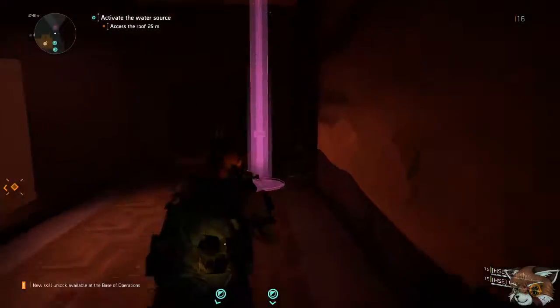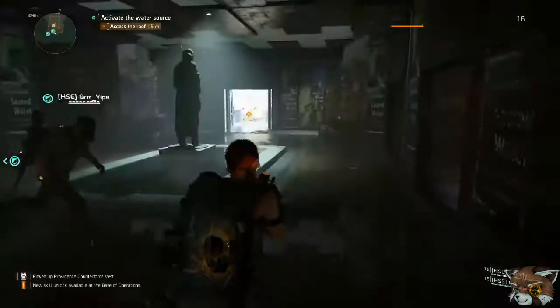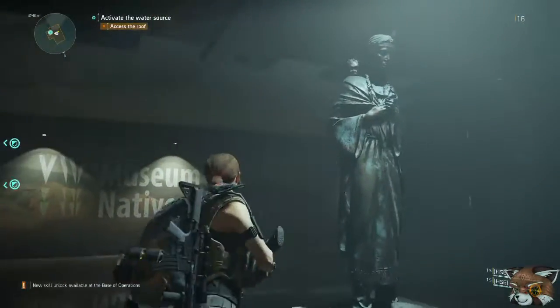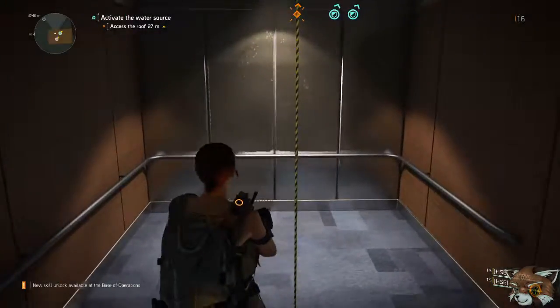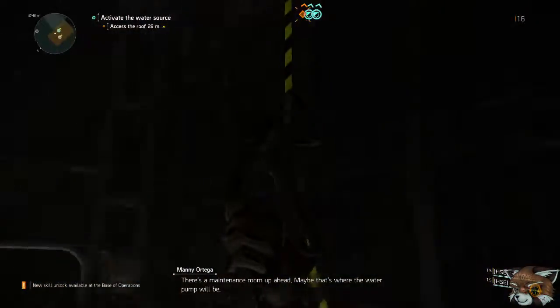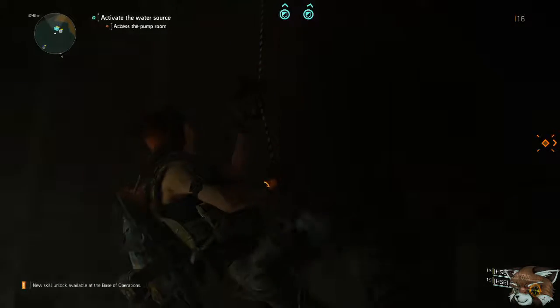So we're going up the ropes and elevator. It's a really cool statue. Oh, there's a maintenance room up ahead. Maybe that's where the water pump will be. Restock.